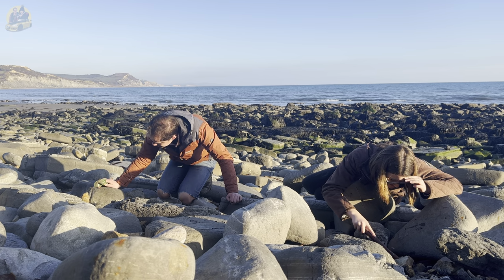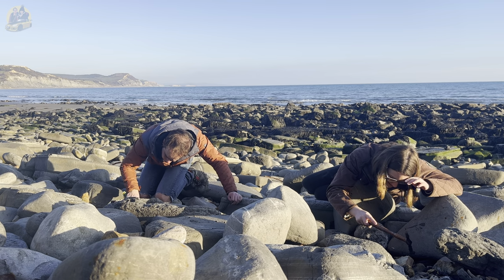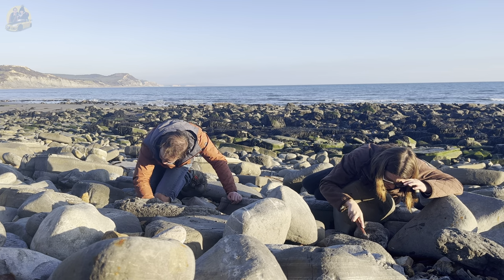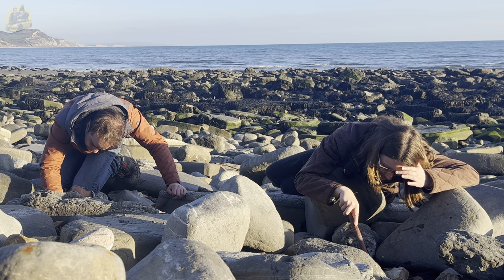One of the risks of this is that it becomes so addictive that you actually forget about the tide, which is coming in behind us. So we've got to be quite quick. I think we've got another 15, 20 minutes before we need to leave. Actually, that water has come in quite quick. Yeah, we need to keep an eye on that.